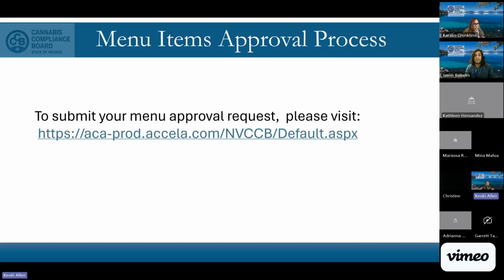To submit your menu approval request, please visit your Acela portal. I've placed the link in here, and we'll make sure that we have that online for you. You can also reach it by visiting the CCB website. There's a location on the homepage in the top right corner, labeled industry login, and you can access the links from there. There's a link for the Acela production website, and also for the Metrc website.